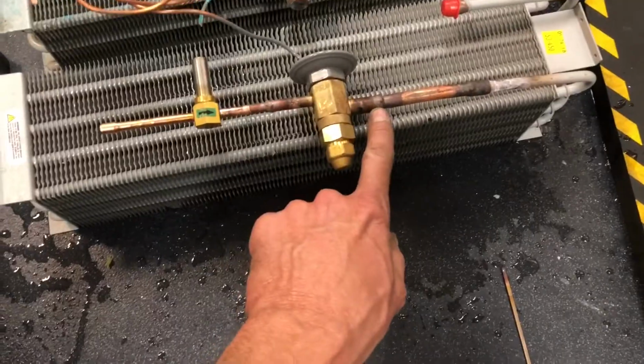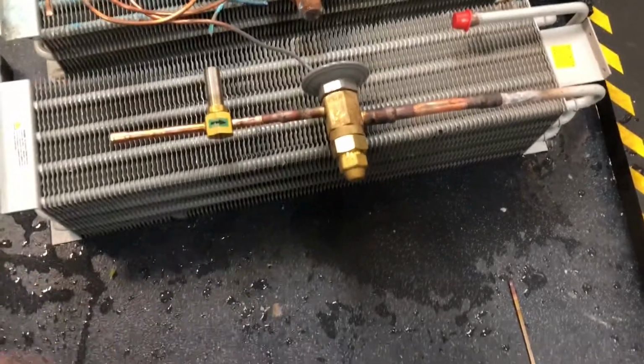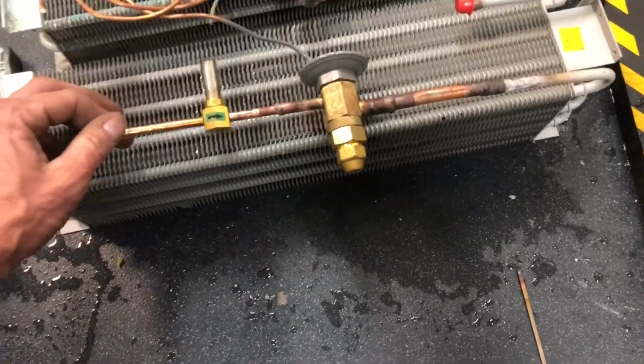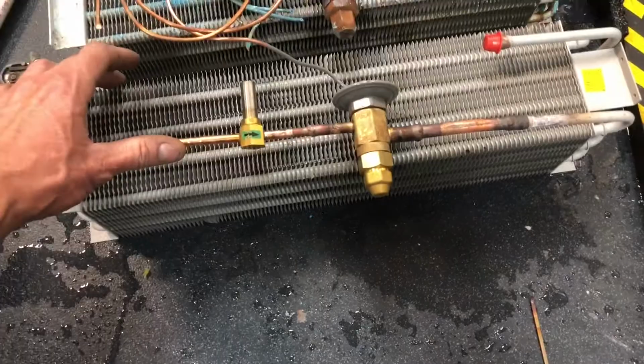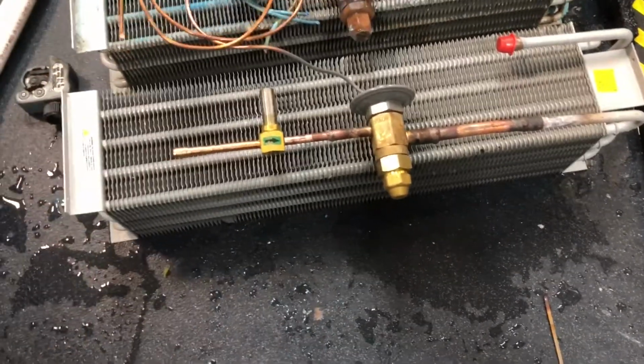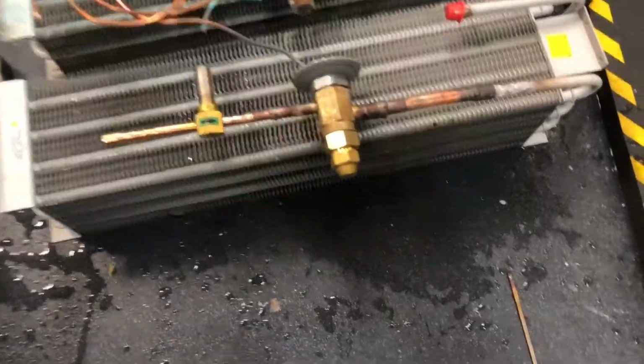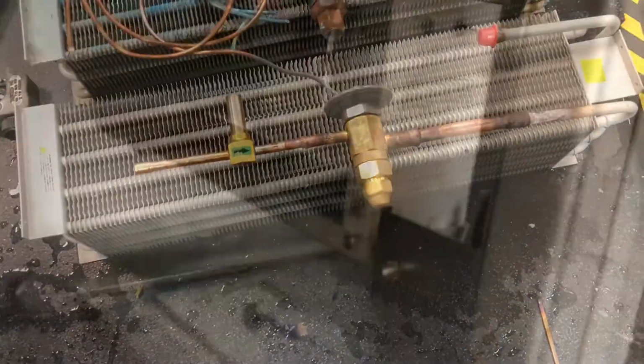I had a little trouble getting this to stick. I had to wrap this thing with a wet rag, and it was absorbing all the heat from my torch. I gotta get some of that hot block stuff that HVAC uses all the time. That stuff seems to work awesome, but no one has it around here. I don't carry that stuff, at least at the supply houses I go to. I haven't seen it, but anyway, old school with the wet rag.